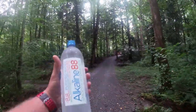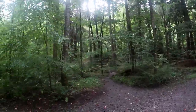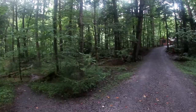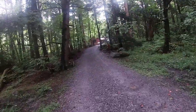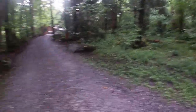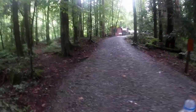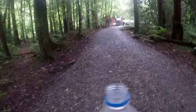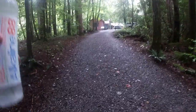See what this Alkaline 88 smooth hydration tastes like. Oh, Bigfoot broke a branch to see it. Look at this little area. Yeah, I seen that. Oh shoot. Right here's one. Oh, the river's right there.